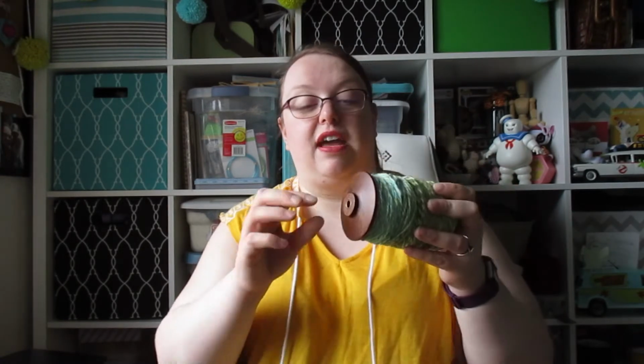Oh, and also on this one, just a little bragging rights, this is probably the most even I've ever divided my fiber, and I just eyeballed it. I had maybe a half a yard left of fiber that I didn't end up plying because it wasn't enough to worry about and fight. I was very proud of that. But yeah, so I've been doing a lot of spinning.